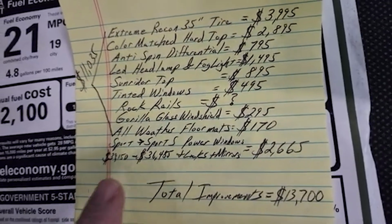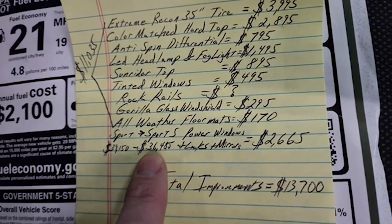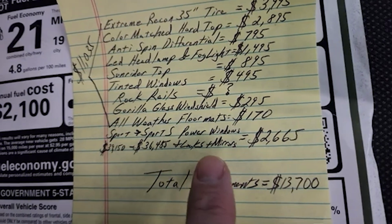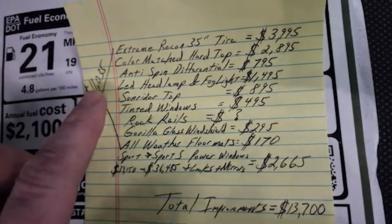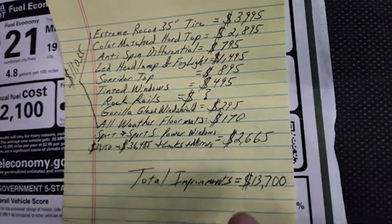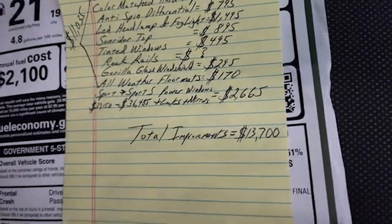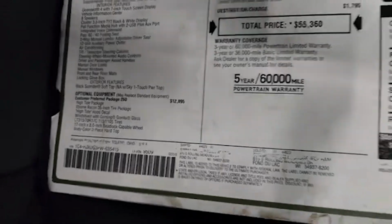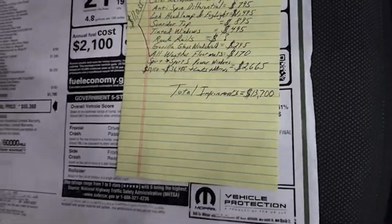And then the Sport S over the Sport package, so that would be a base Sport S, and that would be a base Sport, just from building them online. So the locks and mirrors and windows, $2,665. If you threw that out, everything else is $11,035. But if you add that to it, it's $13,700 of total improvements from a Sport to the High Tide package. And you look once again at the price of the High Tide package, $12,095. Total improvements, $13,700. I would say that the package is worth it.